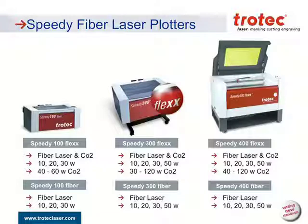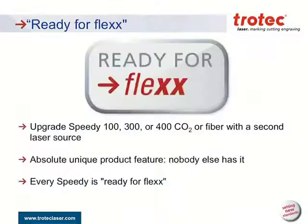And last but not least, the Speedy 400 Flexx can be configured with 10 to 50 watts of fiber laser power or 40 to 120 watts of CO2 laser power. So now hopefully you're ready for Flexx.